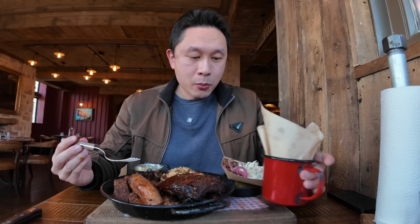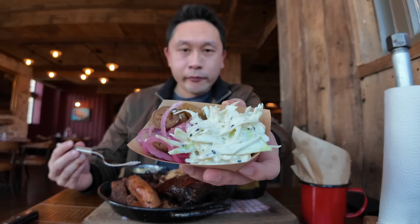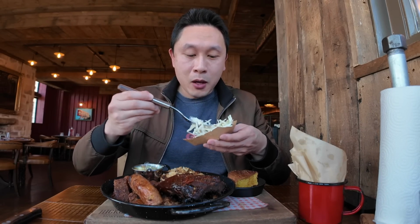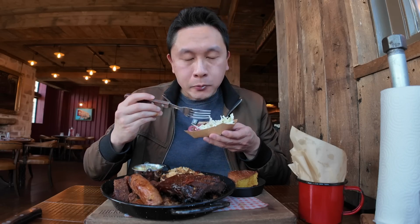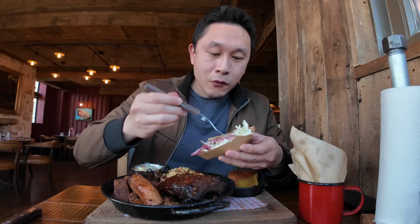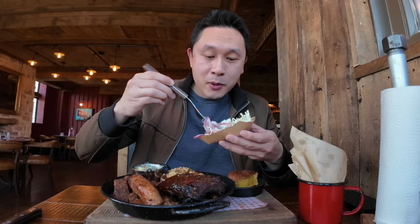Next up, to cool down a bit, let's try out some of this coleslaw with some pickled red onion on the side. Let's try a bit of this to cool the spice down a bit before we try the next meat. So this is cheesy, it's creamy, we've got a good black pepper flavour too. Cools down the spice well.